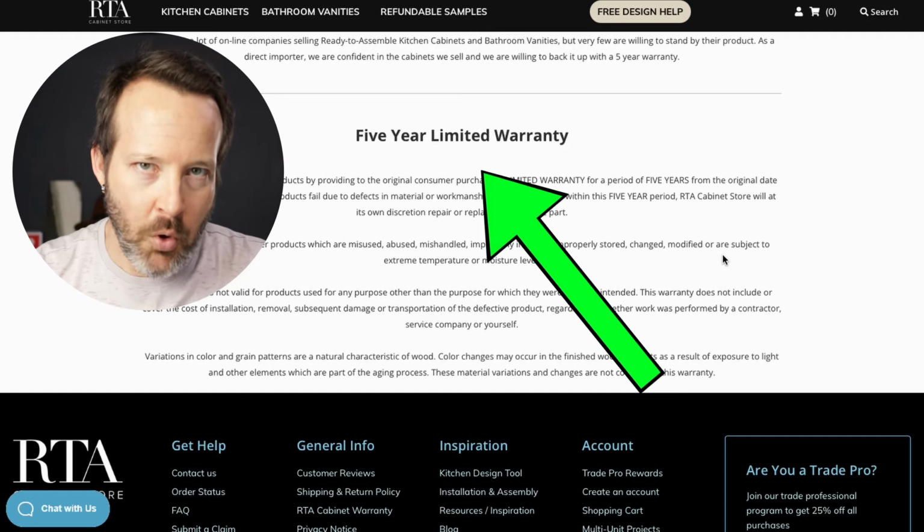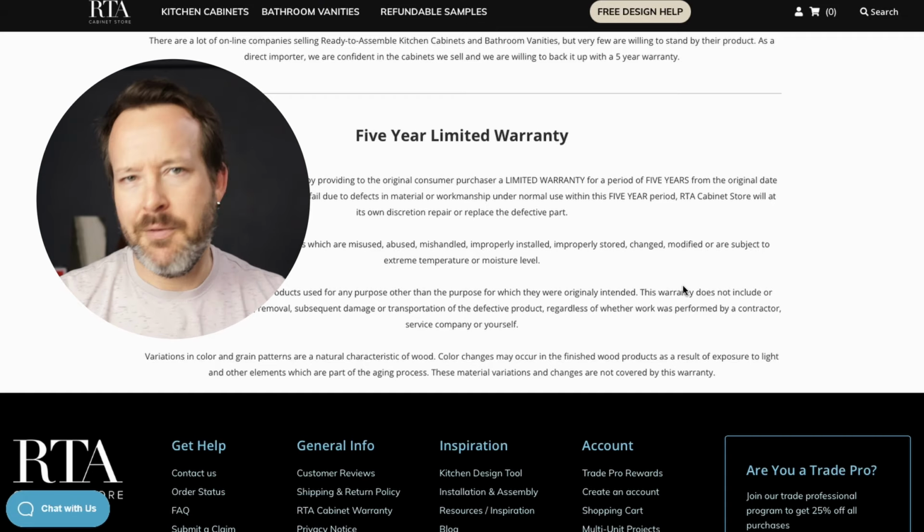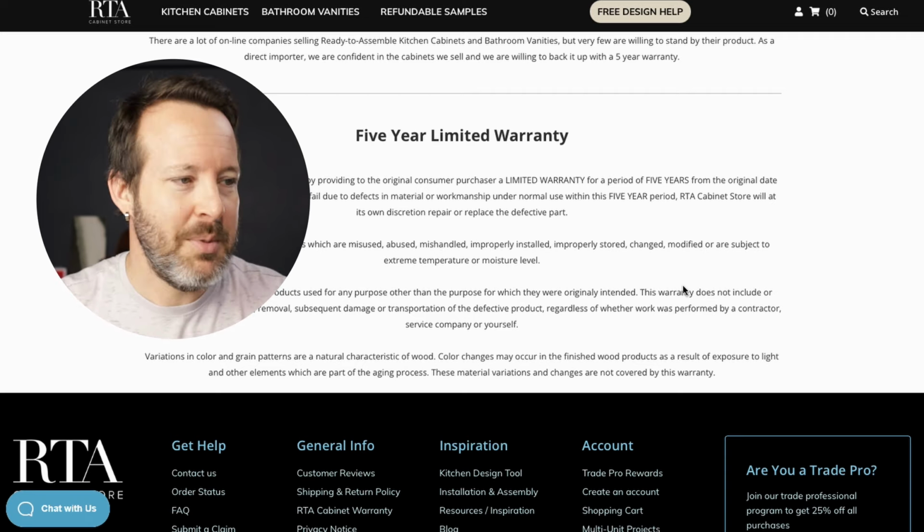I was a little shocked at the warranty. I thought it would give you more than 5 years, but you do get a 5-year, no hassle, limited warranty. Of course, it's a pretty standard warranty, which is good for 5 years, but not that great in my opinion. So overall, the warranty leaves a little bit to be desired.